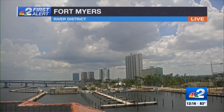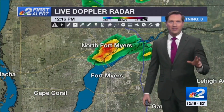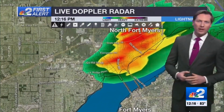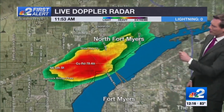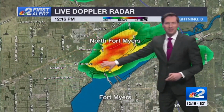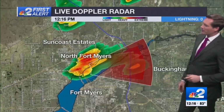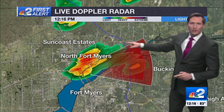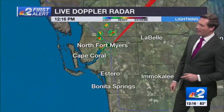All right, weather-wise right now, things are pretty quiet, but we do have one shower that's been able to pop up here in North Fort Myers. It's not producing much in the way of thunder or lightning, but it is dropping some rain right now from US 41 up along Bayshore toward Old Bridge Road. With an hour's lapse of the radar, you'll find that it's not moving very fast. It is progressing off toward the east-northeast. So we'll give a heads up for areas along I-75 in the northwest corner of Buckingham as that shower does its thing.